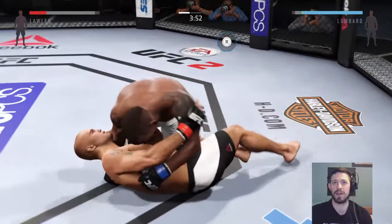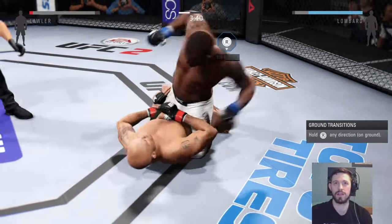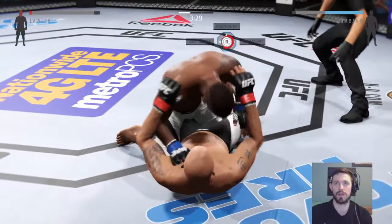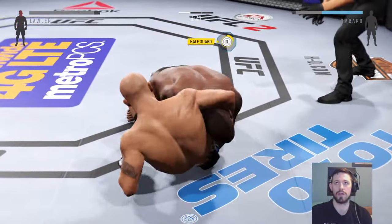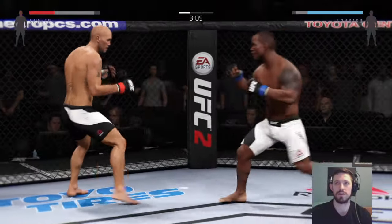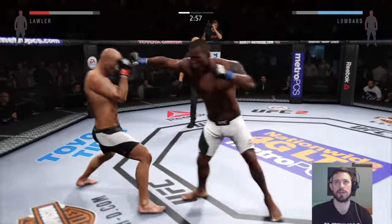Hip toss. He takes him down. Wow, look at that. How good is that? Excellent posture here. He's in half guard here. Looking for his back. There he is. Back up. Just missed with the straight left. He's able to block the punch.